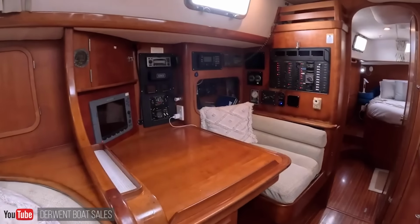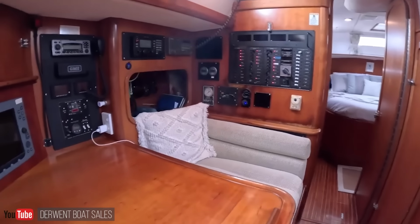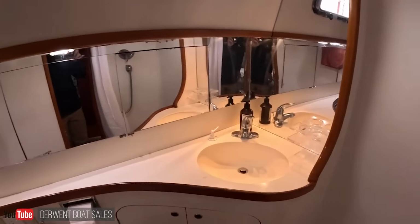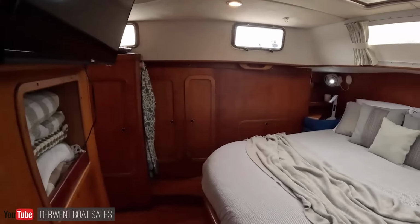The boat, with its 2 private staterooms, would make a lot of sense for 2 couples to own, or 1 couple with kids or guests. Both staterooms have ensuite heads with separate showers, and while the aft stateroom is the clear winner, the forward room is also extremely nice and spacious.